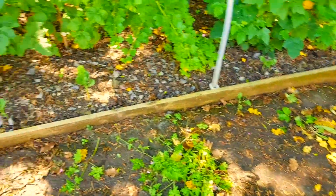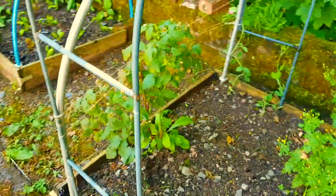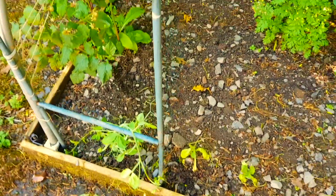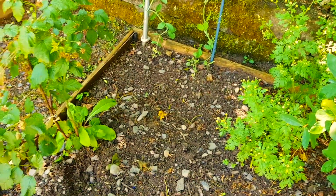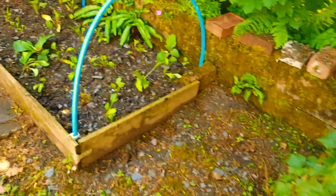I need to get the broom and sweep. Oh, that's what I need to do, get the broom. Oh, these sweet peas are looking much better than the others that I put round the other side. They had bigger pots, they were in massive pots. So I put the whole root ball in, but they're looking a lot better.